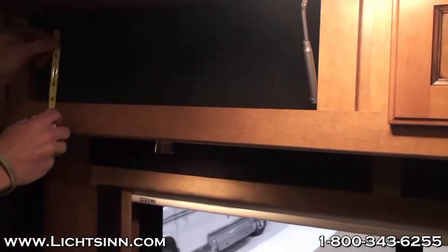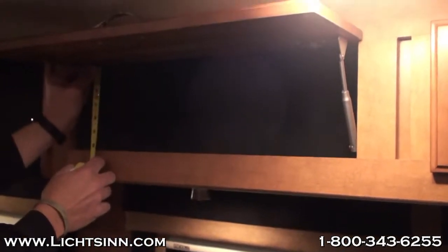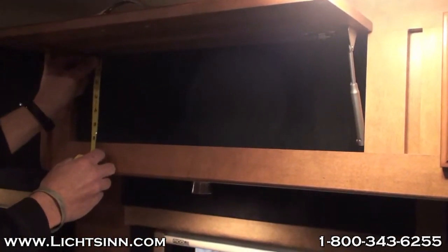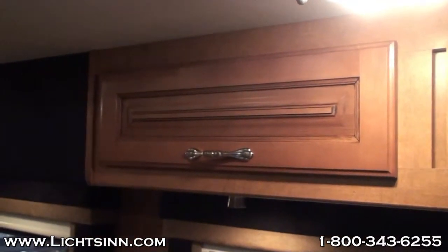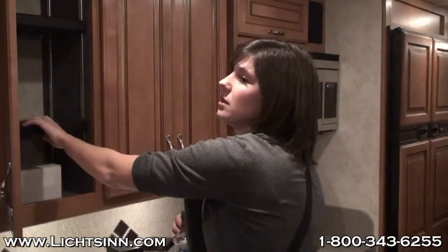A few other things to note as we measure here, the storage is pretty shallow, about 6 inches tall, and that's one nice thing that Winnebago has done. They've actually increased the height of their storage cabinets and also increased the depth, so they're not as shallow.